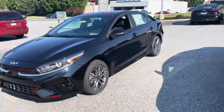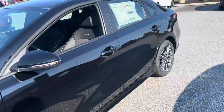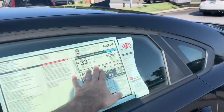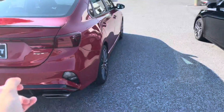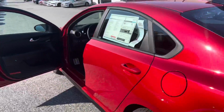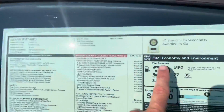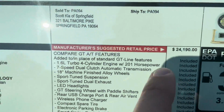So on this one, you have your 4-cylinder non-turbo engine. You'll get a little better gas mileage. You'll get 33 miles per gallon combined, whereas on the GT, you're gonna get 30. Now, mind you, both take regular 87 gas. They're both tuned for 87. So again, 30 miles per gallon, fun factor, 33, but check this bad boy out, 201 horsepower, guys.